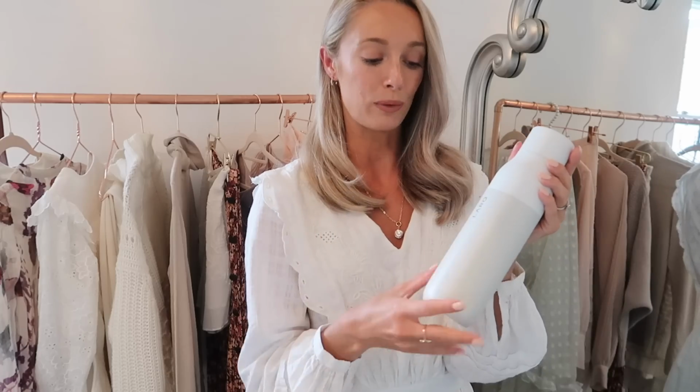I always used to travel with a reusable water bottle, but this summer I have had the pleasure of using a Lark water bottle, and now I will never go back to a normal reusable water bottle. These are absolutely amazing. Obviously they look very, very chic, a lot more chic than single-use plastic water bottles, which I do not use at all anymore.